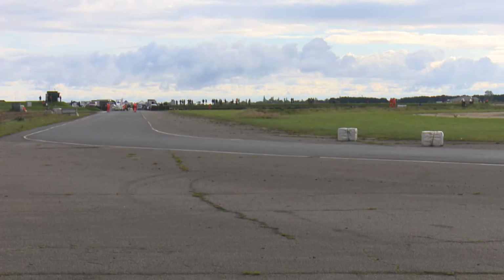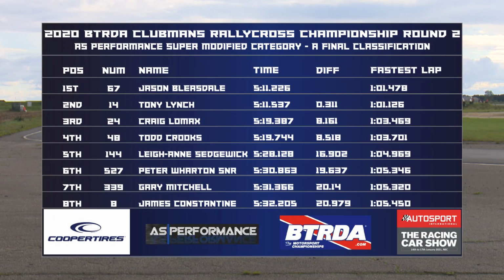It is a win for Jason Bleasdale, just 0.3 of a second ahead of Tony Lynch. Craig Lomax holding off Todd Crooks by a similar margin for third place. Then Leanne Sedgwick in fifth in her BMW Mini, Peter Wharton, Gary Mitchell and James Constantine rounding out the 8 runners.